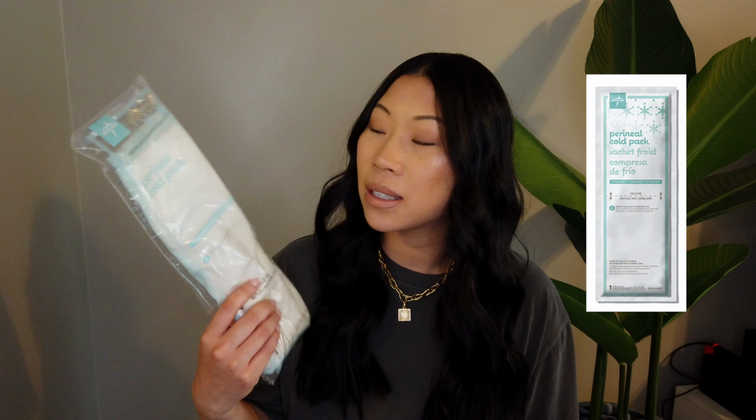Perineal cooling packs were another item that I also purchased. I got these off of Amazon. I got a big box of these, and I found these to be extremely cooling, much more effective than the ones that I used in the hospital. All you have to do is bend it over until it snaps, and then you shake it, and they're cool within a few seconds, which is really great.